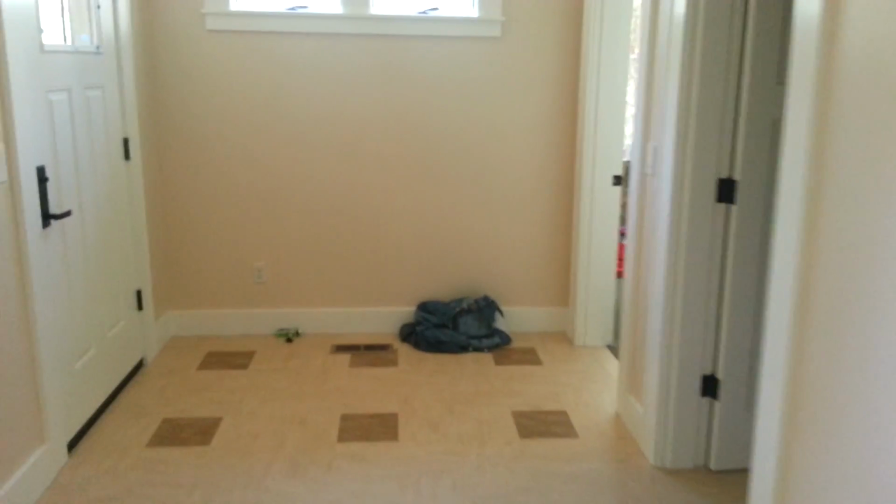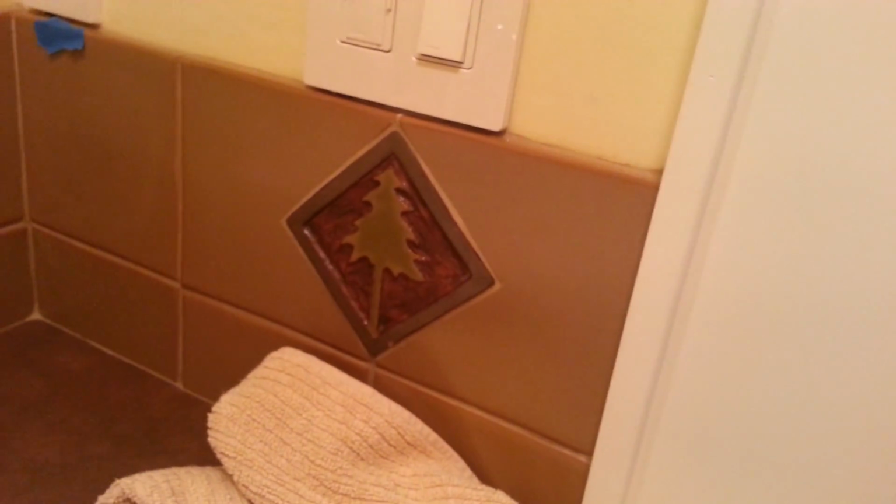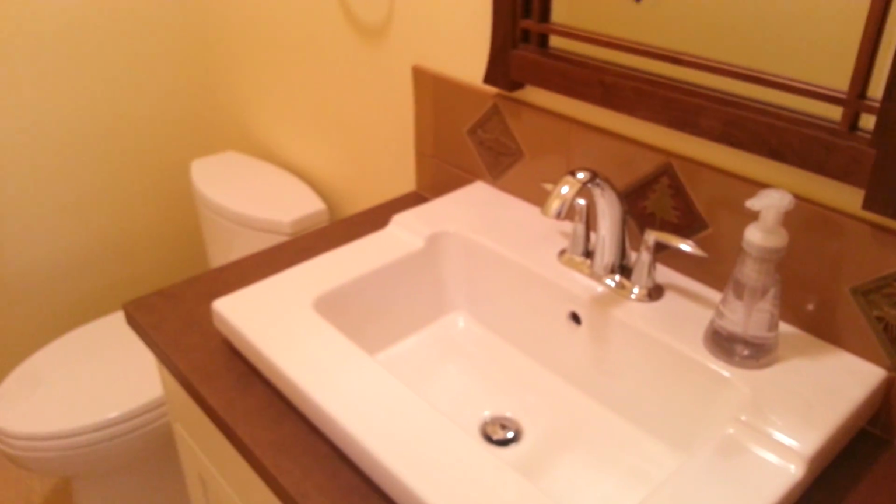So we come on back and pick up the pace a little bit for the tour. This is our powder room. Got some fun salvage tiles that we got here. Fir tree and a pine cone, and over here a salmon. Our window we got from a consignment store. The lights makes it look a little weird color, but it's real pretty tan colors.